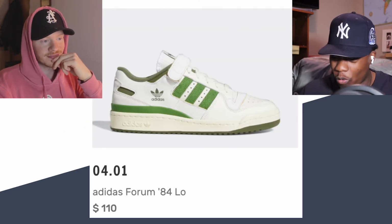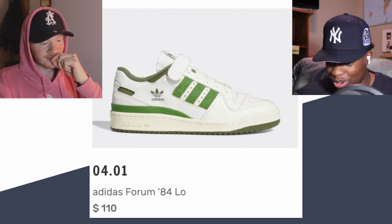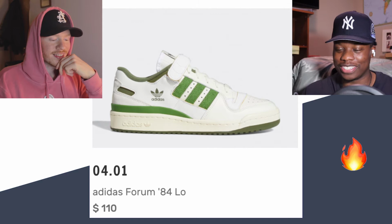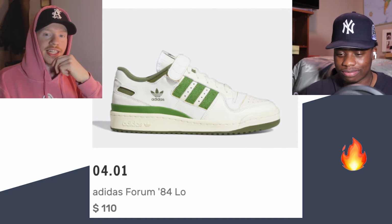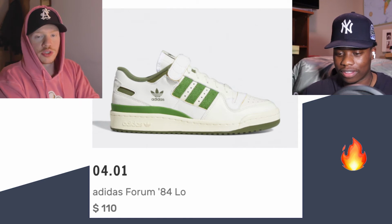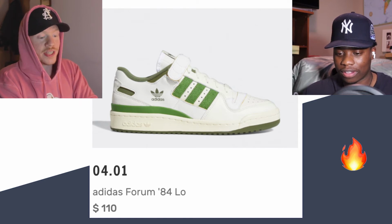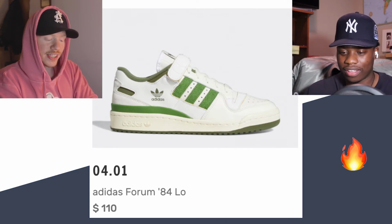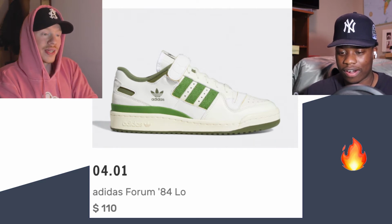These right here. Oh, Adidas Forum 84 Lows. Yo, these are hard. I'm liking this. I like the direction that they're going with this. It's kind of like an OG feeling to it, and I like that there's two tones of green on there. The stripes themselves have like a grass feel to them, a little furry. So I'm feeling this.